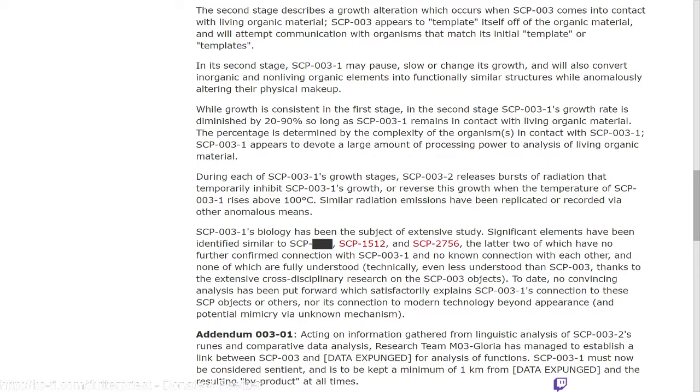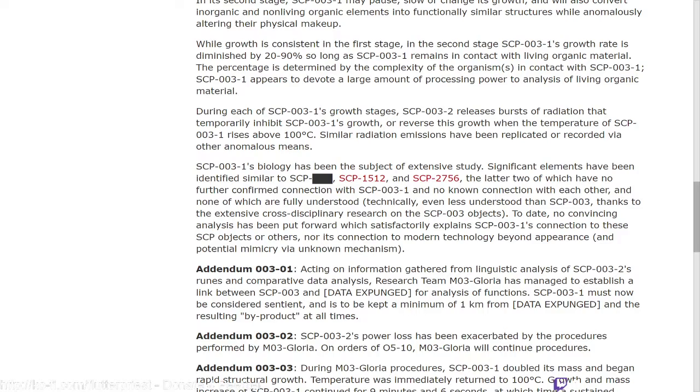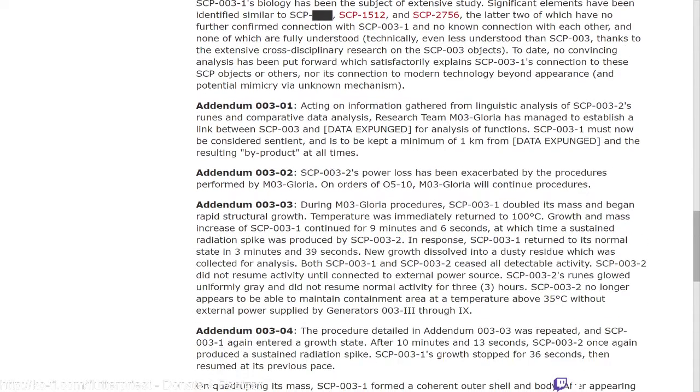Significant elements have been identified similar to SCP-Redacted, SCP-1512, and SCP-2756, the latter two of which have no further confirmed connection with Dash 1 and no known connection with each other, and none of which are fully understood, technically even less understood than SCP-003, thanks to the extensive cross-disciplinary research of the 003 subjects. To date, no convincing analysis has been put forward which satisfactorily explains Dash 1's connection to these SCP objects or others, nor its connection to modern technology beyond appearance and potential mimicry via unknown mechanism.